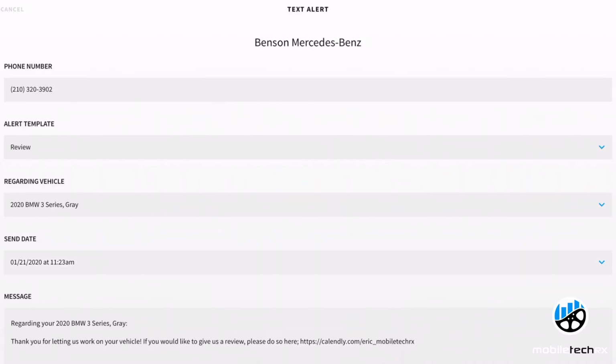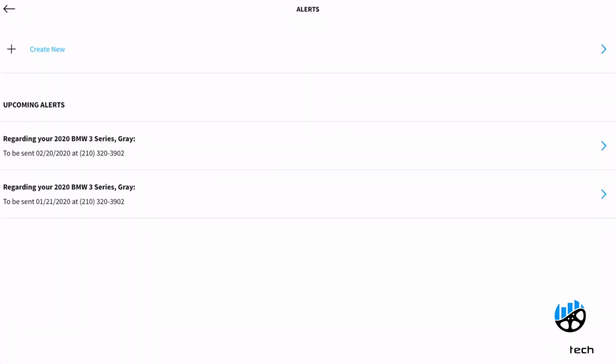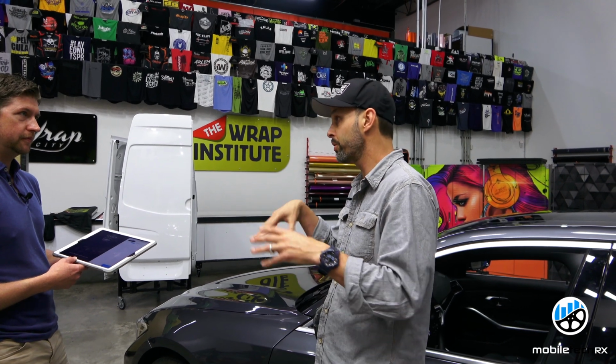And what I like about this too, the last feature that I want to point out, because again, this is really important for a lot of wrap shops, is that you can actually send alerts to the client that you can say, come back within a month, let's do a checkup. But you can also say, hey, if you liked our service, go to Google, give us a good review and stuff like that. So this is actually really thinking about getting the client back in time, getting that customer service.